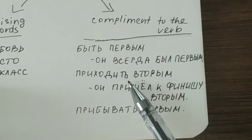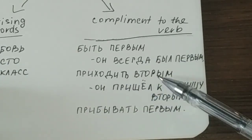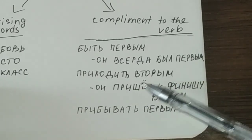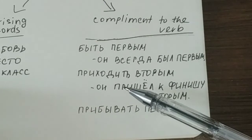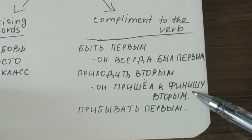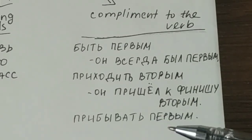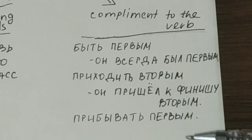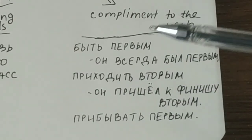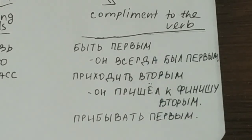You can also use the ordinal numeral with verbs like, for example, приходить, to come, or прибывать, to arrive. You can say приходить вторым, to come second, or прибывать первым, to arrive first. And, for example, он пришел к финишу вторым. Пришел is the past tense form of the verb приходить, so he came to the finish second, or he finished second, or you can say he arrived second, прибыл вторым. So those are some examples of how you can use the Russian ordinal numerals connected to the verbs, just so you know that this function exists.